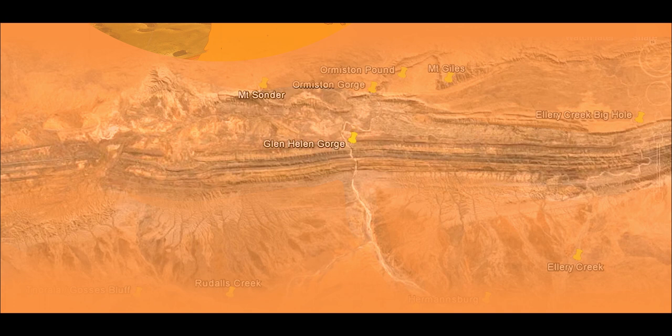That's just a striking satellite image, that one, isn't it? There's Mount Sonder, Ormiston Gorge, Ormiston Pound. Yes, that's it. So again, the Finke River does what it does best, and it has no regard for the resistance of rocks and geology. Again, just over a vast amount of time with water, you can do anything. You can cut through mountains. Just ask the Larapinta Finke River, and you can see on this satellite map what it does.